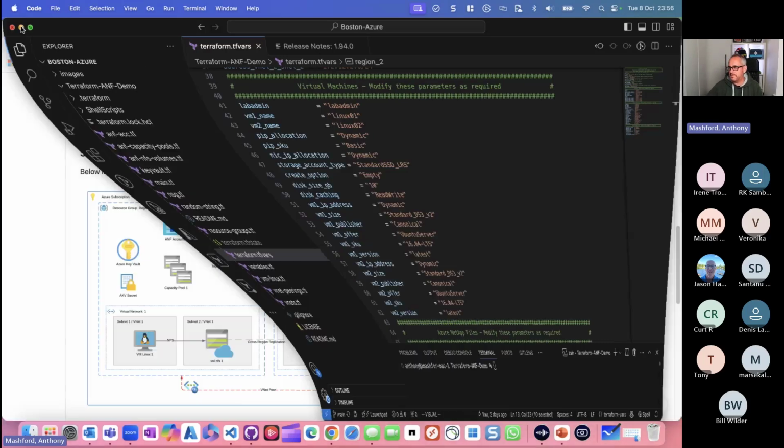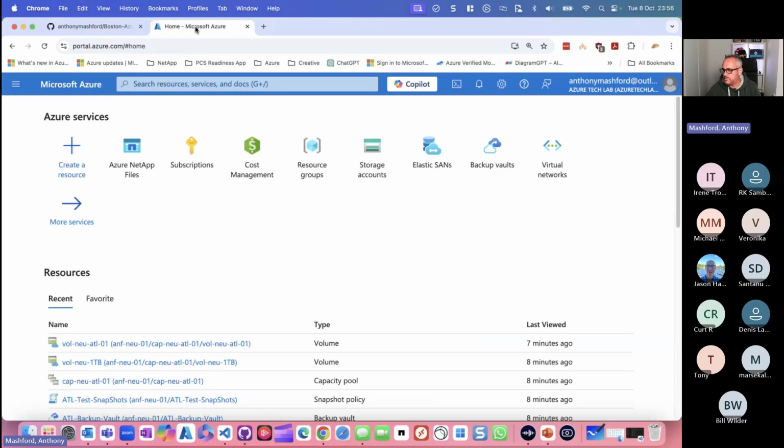Okay. Now, if I just then dive into Azure, hopefully we're all relatively familiar with Azure.